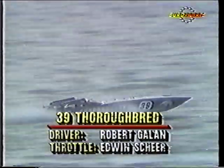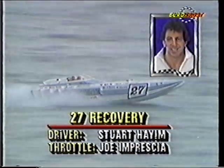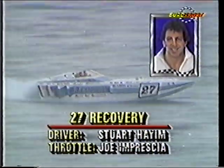Now let's check the open class. Here's our leader, Thoroughbred, number 39, currently riding first, Edwin Shear and company. Shear winning St. Pete unexpectedly last year, and is coming on strong this year. This is the former Systems number 7 boat owned by Bob Kaiser. Next, Recovery, Stuart Heim. And Joey Imprescia, he owns a high-performance marine shop in the New York area. Joey, he's quite a personality. Yeah, Stuart Haim nicknamed him Hollywood.